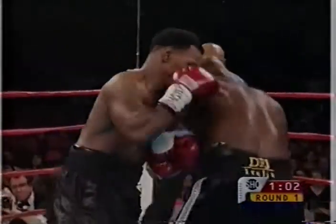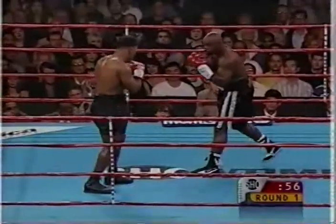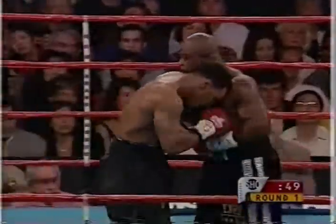There's a straight left hand there by Mike Tyson, and then he follows it up with a combination and a right uppercut. Orlin's very hard to hit clean. Keeps his hands high and tight, rolls, uses his shoulders to roll with the punches and block them. Punch your way out. Come on.